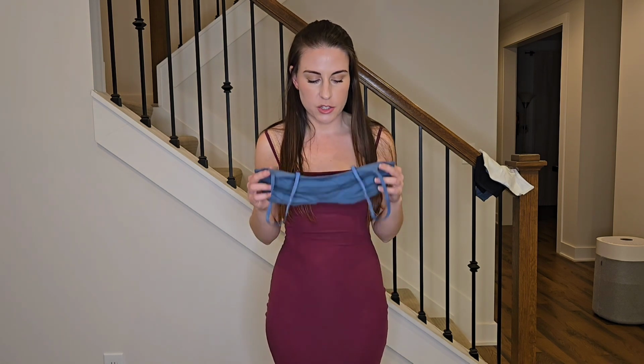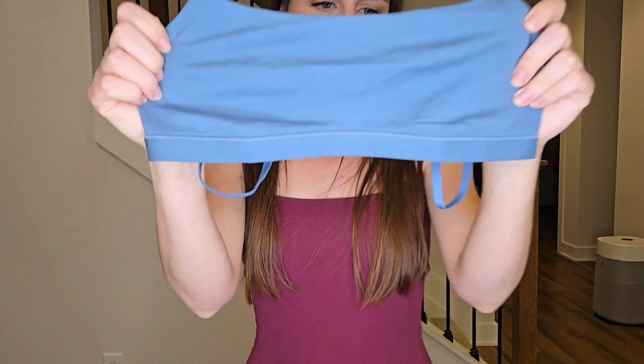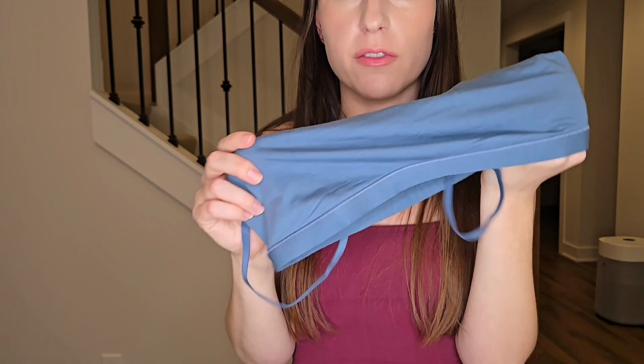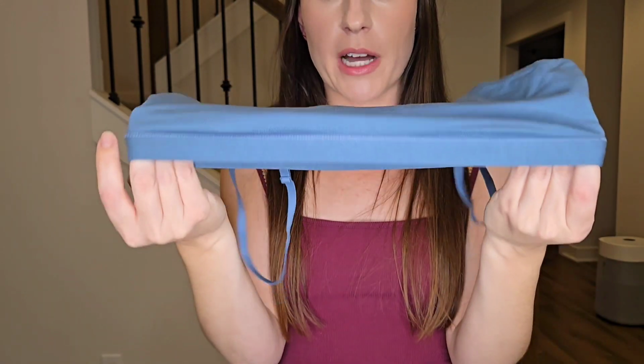The next thing I purchased, I'm just going to show you. I don't want to model it, but this is the organic cotton scoop bralette, and it comes in a 2-pack for $30. And I got it in this really pretty dusty blue color, which is called Ocean. But I like this because it's 95% organic cotton with 5% spandex, so it has just a little bit of stretch to it. The material is very good. It's very soft for organic cotton, and just a minimal amount of stretch.